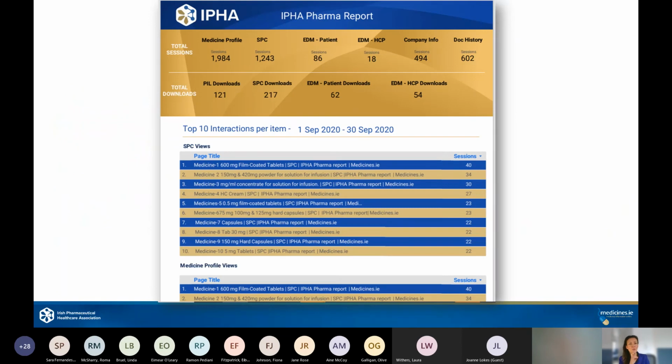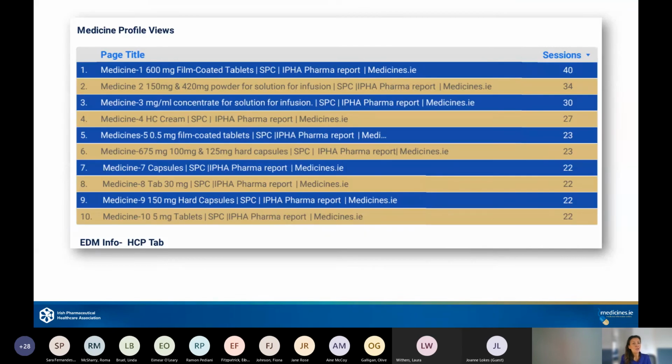So this is what the report will look like. You will see the total number of sessions, and it'll be broken down by SPC, educational materials, package leaflets, etc. You'll also get, as I mentioned, those top 10 interactions per item. So what are the top 10 in terms of SmPC views? You'll have it per actual document that was viewed.